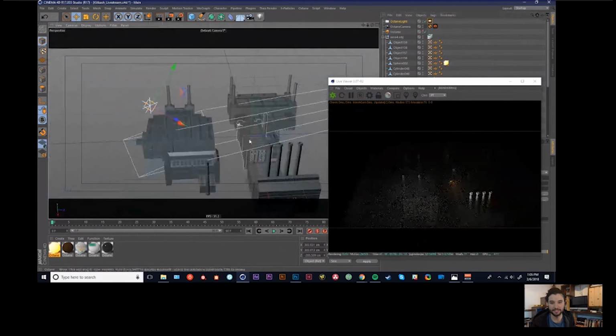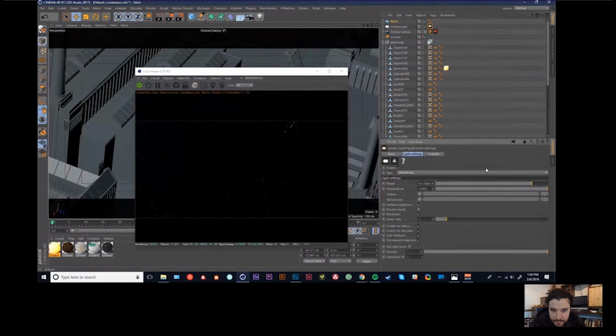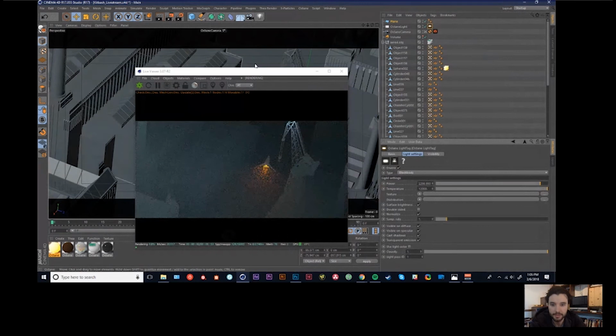I'm going to make a floor on this thing too. Take my temperature up to 12,000, so we get kind of this bluish light. Again, if we go black and white on this, it's not going to matter, but just so I'm happy with it.